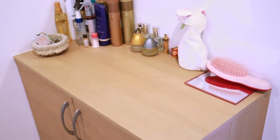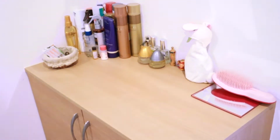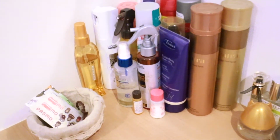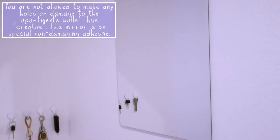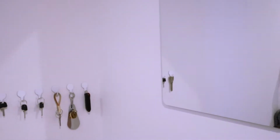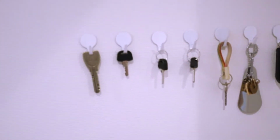Alright, so as you walk in, you immediately get greeted with this shoe box, which was here by default. So it's nice, I didn't have to buy anything extra. And on top of it, I like to keep all kinds of hair products or just perfumes or some stuff that you might need to grab when you're about to leave, which includes a mirror. And by the way, this mirror on the wall, it wasn't here by default, so I had to get a bit creative and I had to buy it, I think, on Amazon, or was it Rakuten? Not quite sure. I also did some DIY here just to make sure that all our keys are organized.